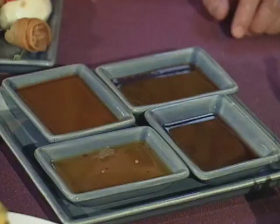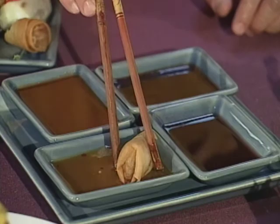Well, I'm going to use your spring roll. Spring roll. Try it with the tangerine sauce. Tangerine sauce. Very, very nice. Very interesting. Tangerine sauce. Isn't that lovely?